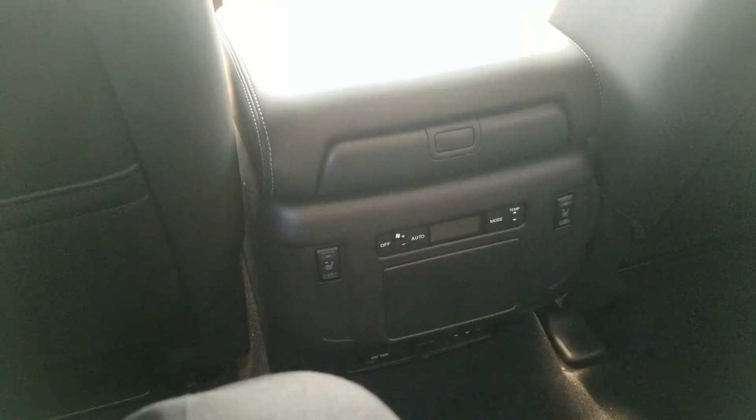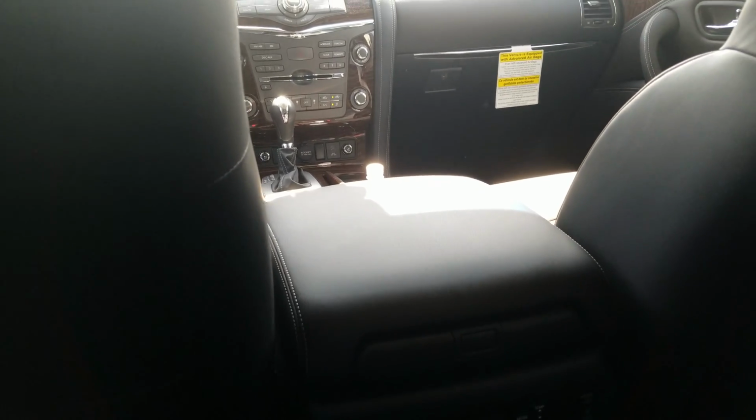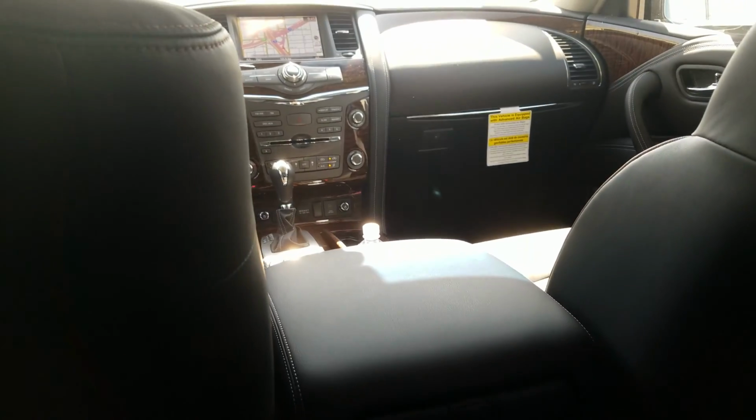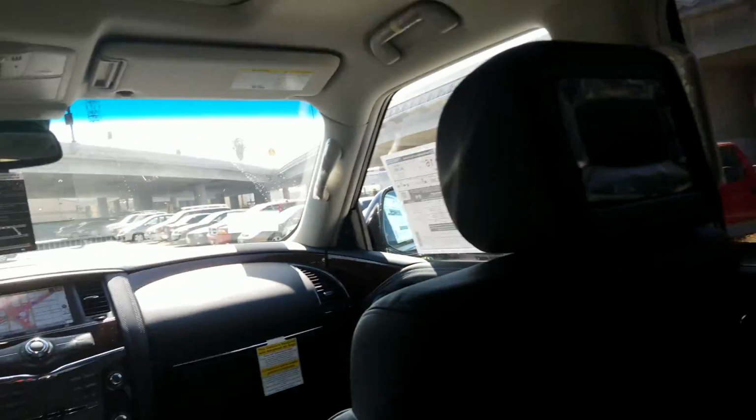You have independent air conditioning here in the back. So again, I know I'm being a little bit redundant here, but these features are offered in lower trim levels. I just want to point out that of course the Platinum does have it. Now the biggest change exclusive to the Platinum is what you see here, the Nissan Entertainment System, the Tri-Zone Entertainment System.